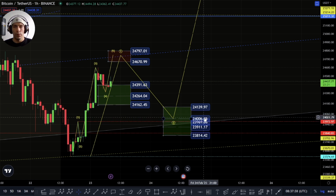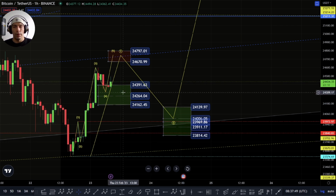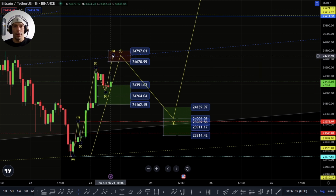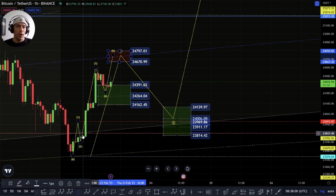So the support zone for this would actually be around this 24,139 to this 23,814. If we start to lose this lower zone here, it starts to become less probable that we actually can get this playing out. And if we do actually move down below this 23,972, it would actually invalidate this fifth wave to the upside here. So we just need to keep an eye on it.